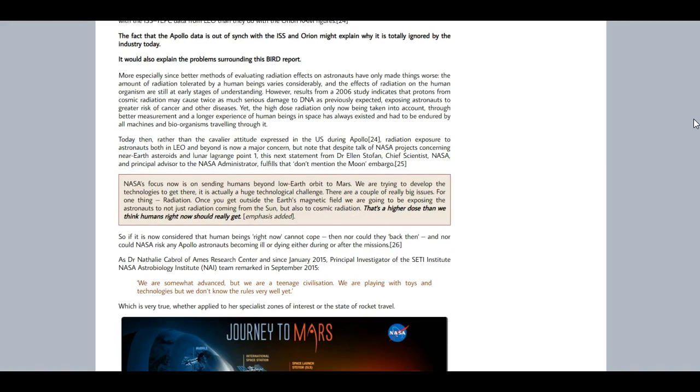The fact that the Apollo data is out of sync with the ISS and Orion might explain why it's totally ignored by the industry today. It would also explain the problems surrounding the Bird report. Most especially since better methods of evaluating radiation effects on astronauts have only made things worse.